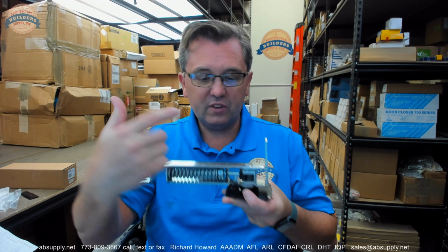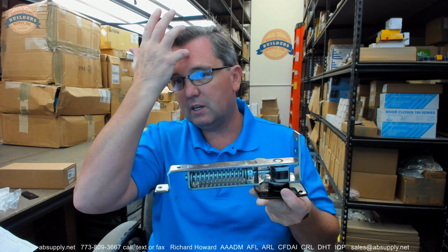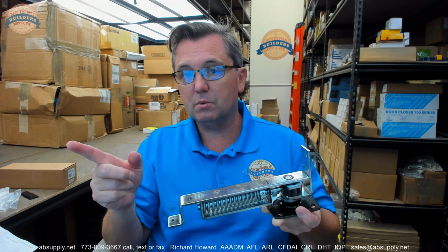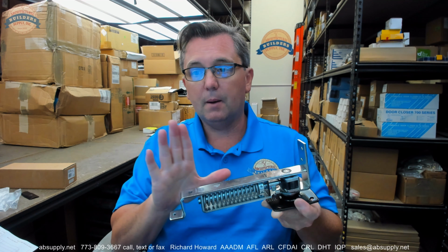You'll find that this is an incredibly robust piece of equipment. In fact, I've never heard of one of these fatiguing or failing. I've never heard of one of these breaking or needing to be replaced from Bommer. What I have heard is other manufacturers' material I have replaced with Bommer because it failed.